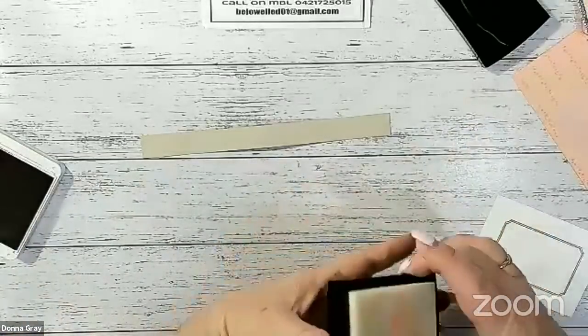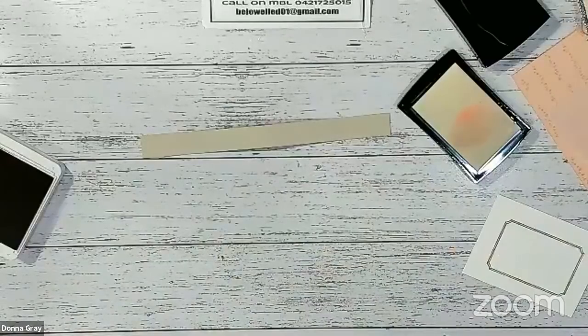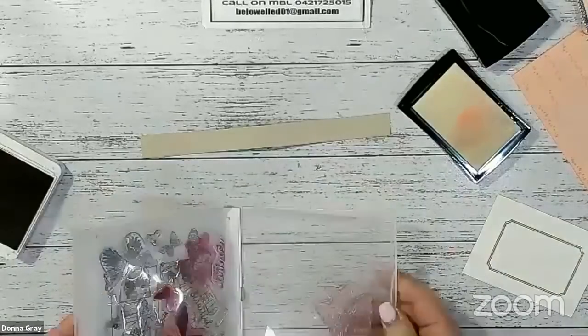Okay. So I'm going to grab the sentiment that says, oh, no, it has a sentiment, sending a little smile your way. Where am I going to get that from? Okay, I've got to find a sentiment somewhere. Let me see what else I've got in the butterflies. This one here. You've been on my mind. I think that sounds nice.